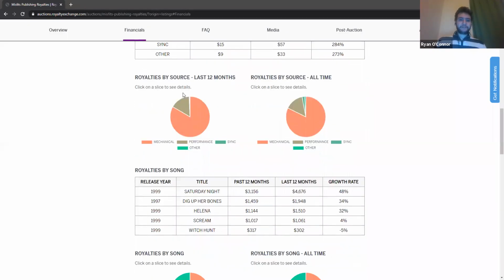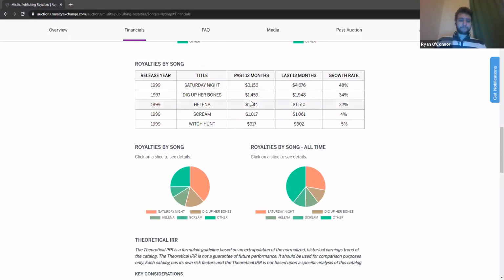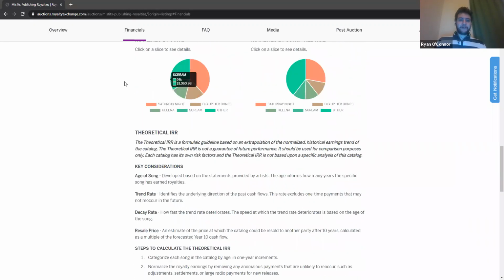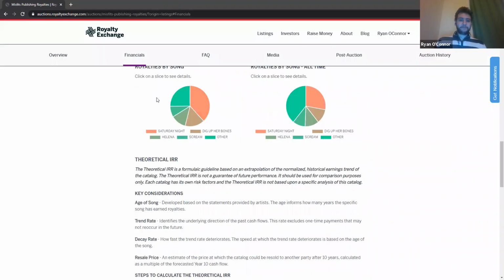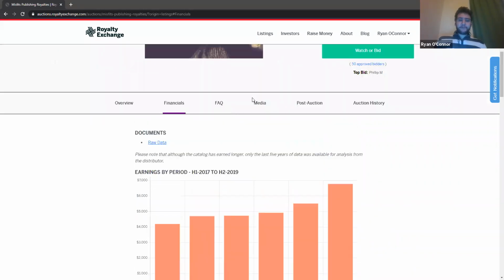Breakdown of the sources, top 5 songs, certainly growing at a very, very rapid clip, the top 4 there. And the breakdown of the earnings by those as well. So, looking at this catalog, certainly a high caliber catalog. It's growing, it's a 20-year-old catalog.